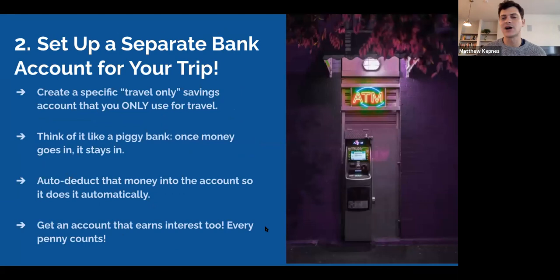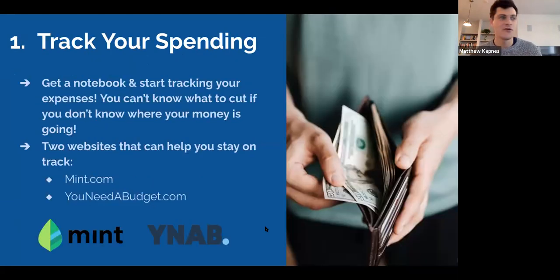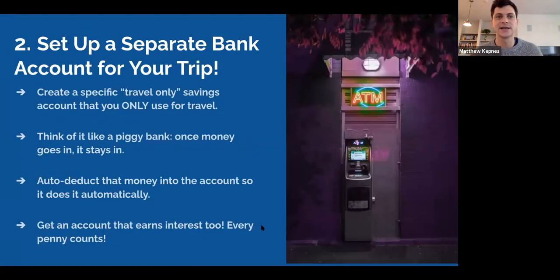As an addendum to that, let's call this slide 1B, right? Well, it actually goes into slide 2. Have a separate bank account where you auto deduct into what you call a travel fund. I do it on the first of the month: when I get paid, when I pay myself, I send money out to a second bank account. So it's already gone. I don't even see it.